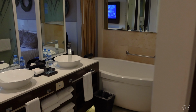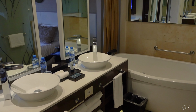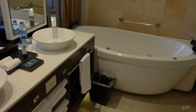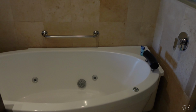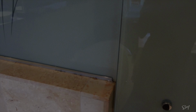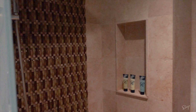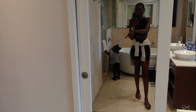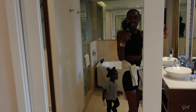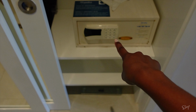And then you have an open concept bathroom area. So your sinks are right there, his and her sinks. And then you have your jet tub. But your shower is a little bit private. So you have an overhead shower and everything. And you also have a side shower right there. You have a mirror here, which is your closet, and then you have your safe right there. And just robes and stuff.